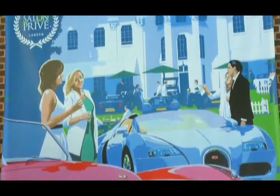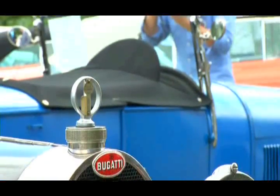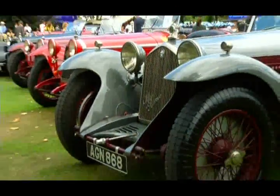Today's event, it's brilliant. Why? Well, all these lovely cars, I mean, what more could you want? I didn't know what it was all about really, but I was invited to come, and so I took up the invitation, that's all.